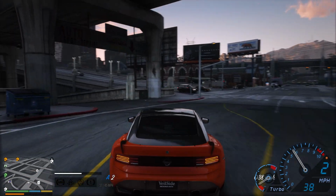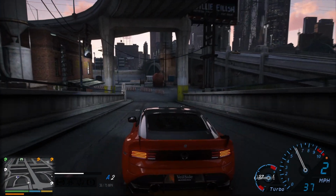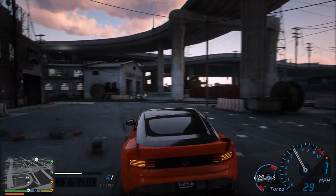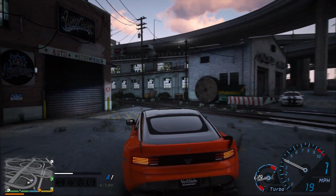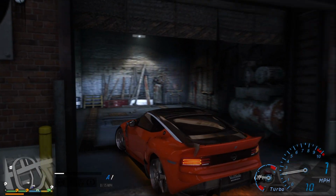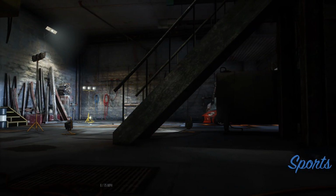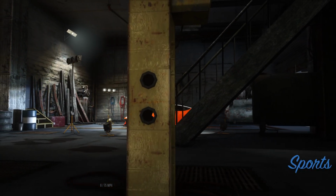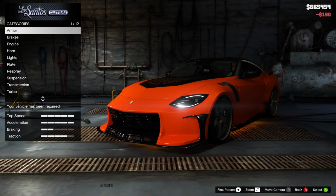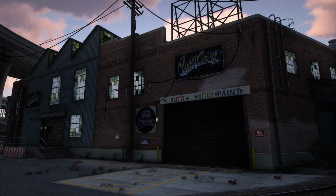And I'm not even trying to race anyways. These races won't even work with the mods I got right now. Now, let's get this car fixed. Magic touch. Alright, thank you kindly.